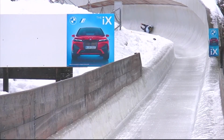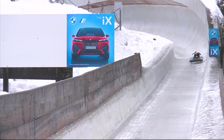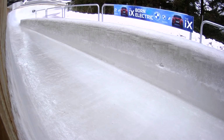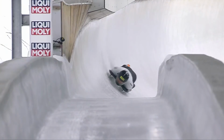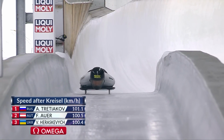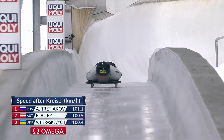Tretiakov won here first in 2006-07. Unbelievable. People's careers have come and gone in that time, and this guy's still out here. Yeah. Well, Romanov was still in short pants, going to elementary school in that year.